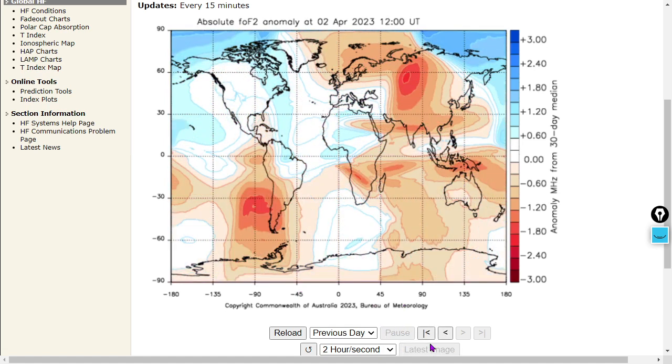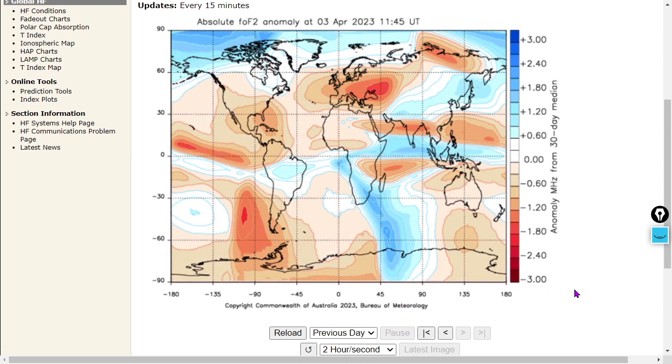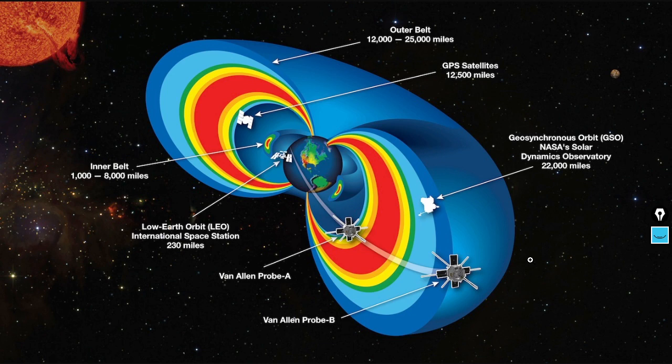And we'll show the latest image. There is 1145 universal time ionogram and 1145 universal time anomalygram. We'll also show the total electron content, which is certainly going to work out for the global view. I'm not sure about the North American view. It was not working when we did show prep.